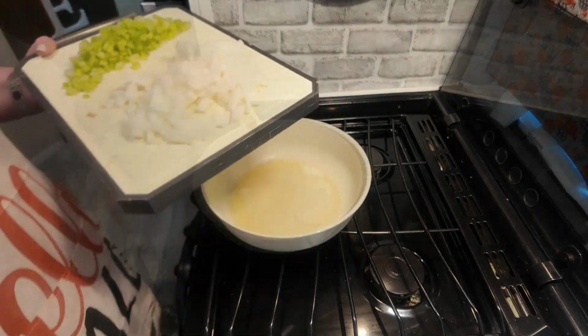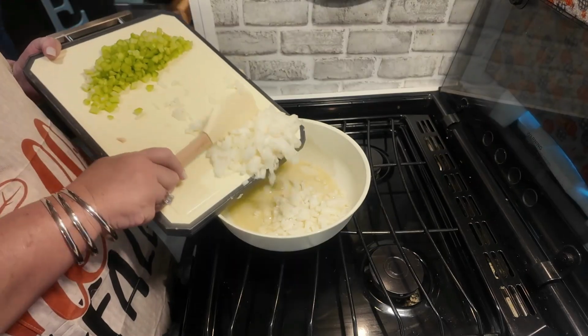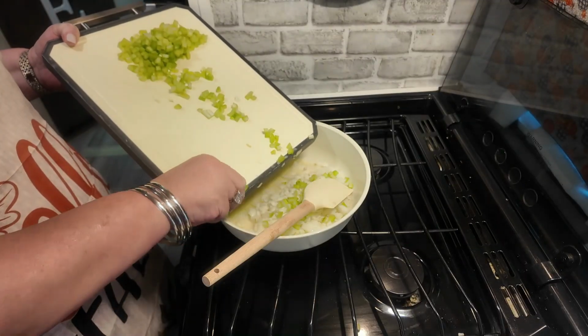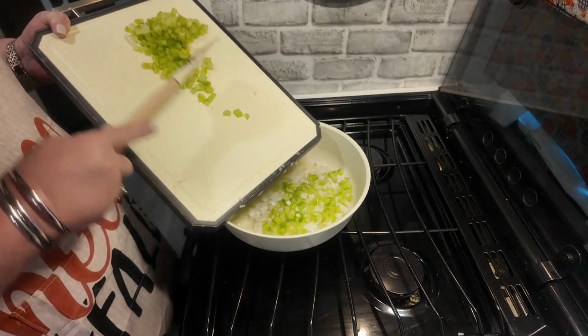If you've been around for a while, you know I haven't used the propane for a very long time. I don't use it in the summer. I have an induction cooktop, but I thought I may need more than one burner today, so that's why I've opened it up. And you know what? It's working just fine.